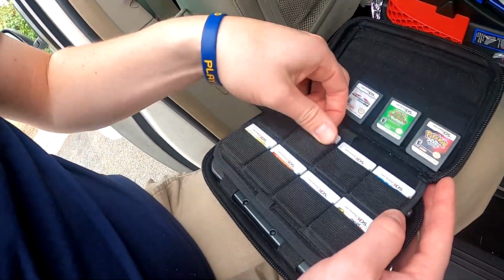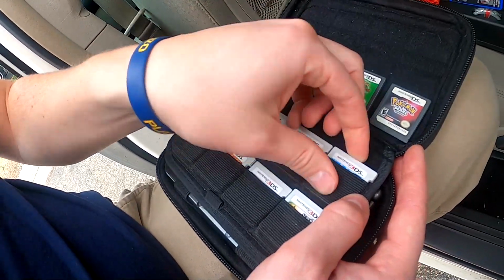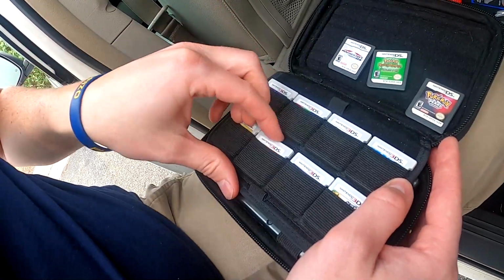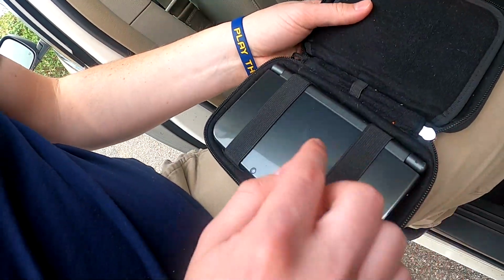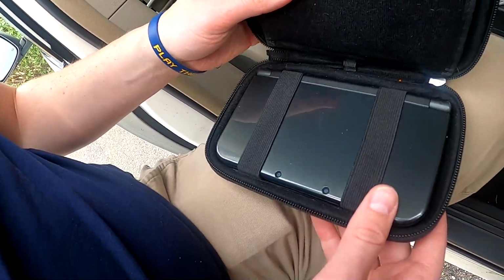So you got Ultra Moon, Triforce Heroes, Mario 3D Land, Animal Crossing, Zelda Ocarina, Pokemon Sun, Pokemon Moon, and Smash 3DS, and then an excellent condition black new 3DS XL. So it ended up working out at least a solid double up, maybe around 500 in value depending on what things sell for. So that was for one gray Switch Lite.